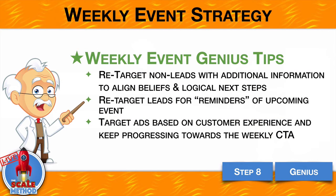Retarget non-leads with additional information to align beliefs and logical next steps. If we're talking about launchers, maybe we're talking about remote control cars this time. Maybe we're going to talk about how to earn a merit badge. But we want to align the beliefs of why it's important to use this product or service and the next logical step. Remember, retarget leads for reminders of upcoming events.